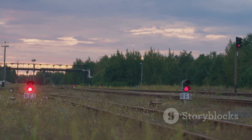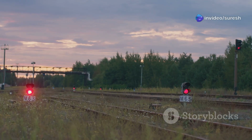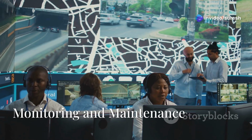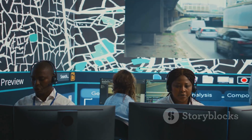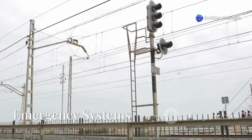Running a train safely involves complex logistics. Signals, tracks, communication systems, and schedules must work in harmony. Train control centers monitor positions of all trains to avoid collisions. Maintenance crews inspect tracks regularly, and sensors detect any rail faults.